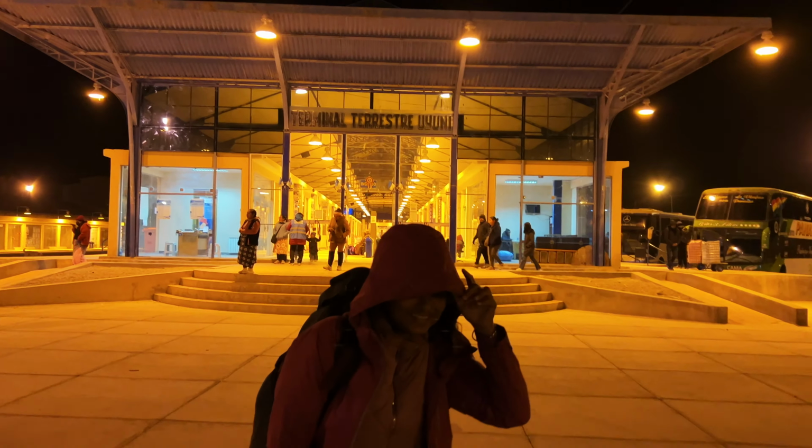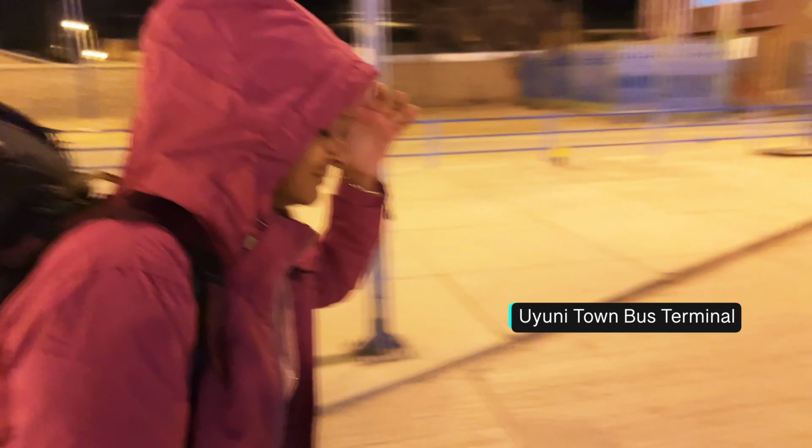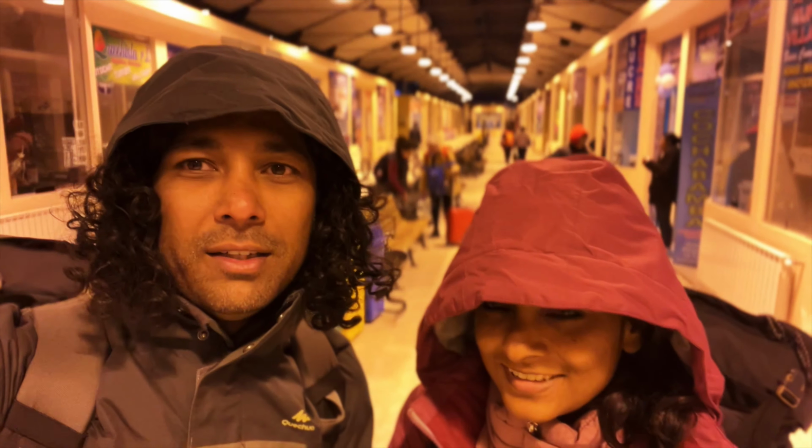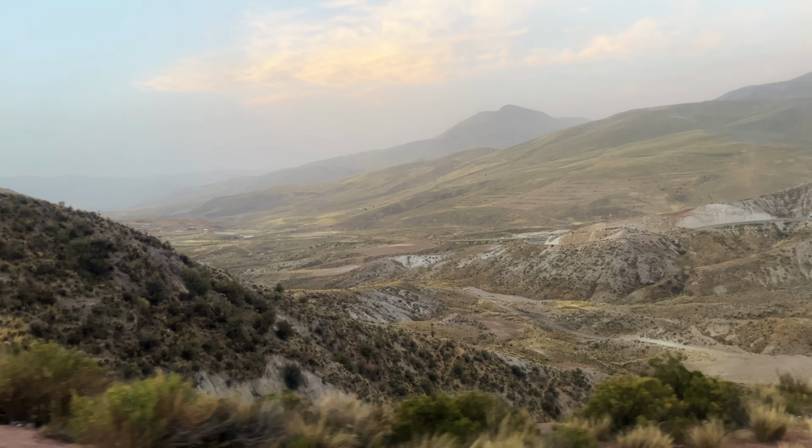We just reached Uyuni. It's so cold outside. I think it's around 4 degrees, but it feels like -1, and it's a bit windy, which is why we are waiting inside the terminal for our taxi to arrive for the pickup. The bus ride was 4 hours, but it stopped a lot.